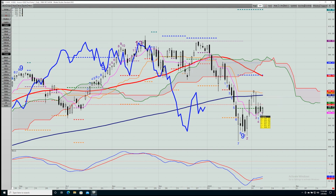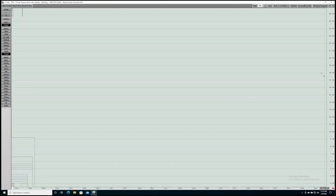The longer we hold the conversion line, the more likely we're going back to the baseline. So that's kind of a look at the Qs. Let's take a look at the US 10-year, because it is up on now the best levels that it has seen in a couple of years.